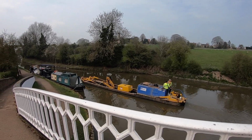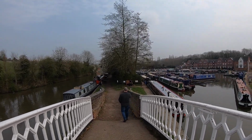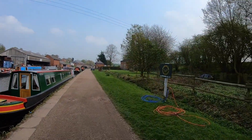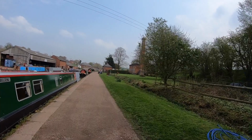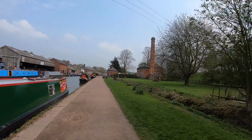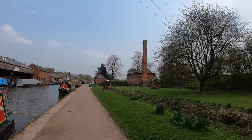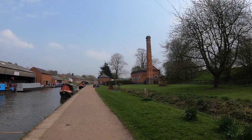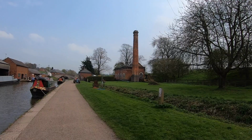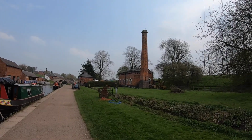There's a CRT boat. We're back at Braunston Bottom Lock. We're going to visit the shop, and that's the old pumping station. I wonder if it's still used. So if anybody knows if that's still used, the Braunston Pump House, put something below. We'll pick it up.